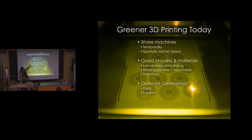And then try to encourage good processes and materials. So for an FDM printer, use PLA plastic rather than ABS, both because the plastic itself has fewer embodied impacts and less toxicity, but also because it lets the printer run at lower energy.